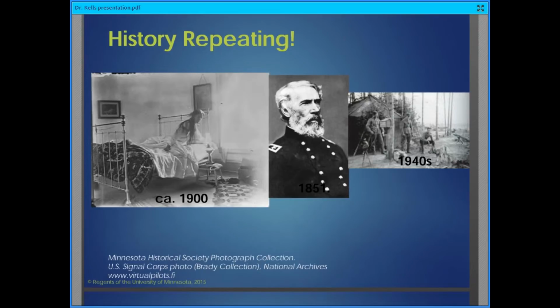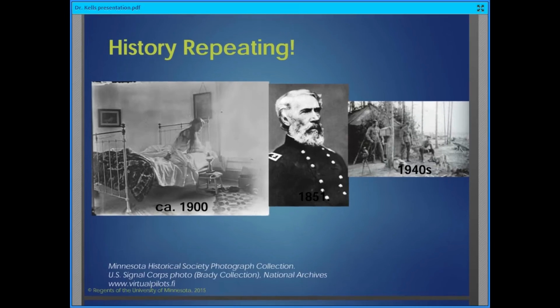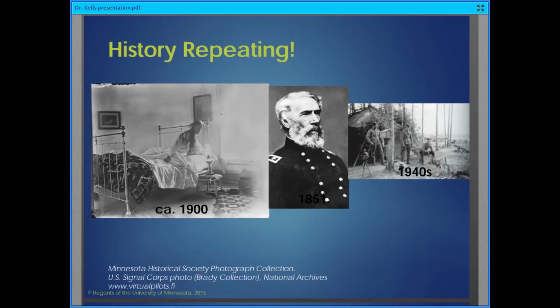In 1900, we have a letter from the Minnesota Historical Society that talks about a young lady at a boarding school who was absolutely afraid, she writes in her diary, that her mother would find out she was living with huge numbers of bed bugs, because she was afraid she would be pulled out of school. The panic that ensues from her mother finding out that she's living with bed bugs would potentially deny her an education.